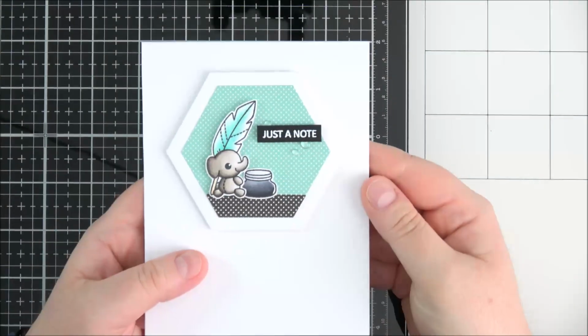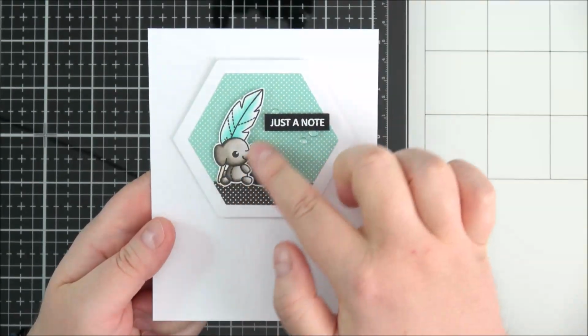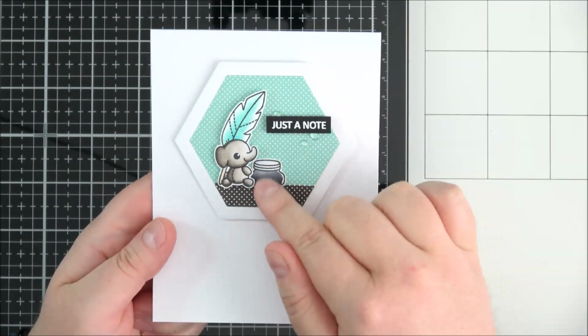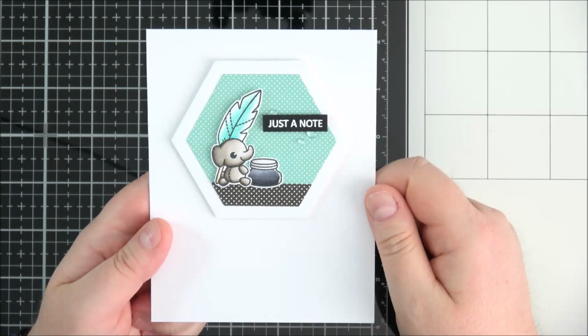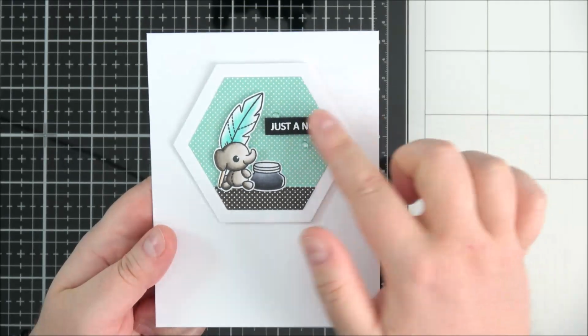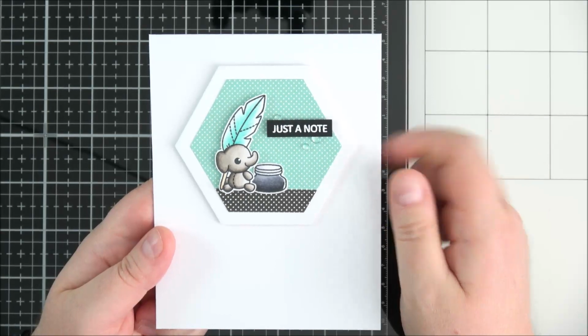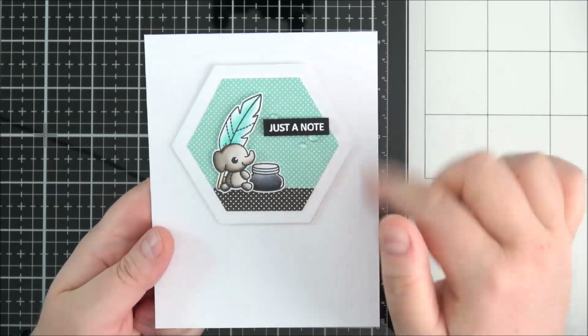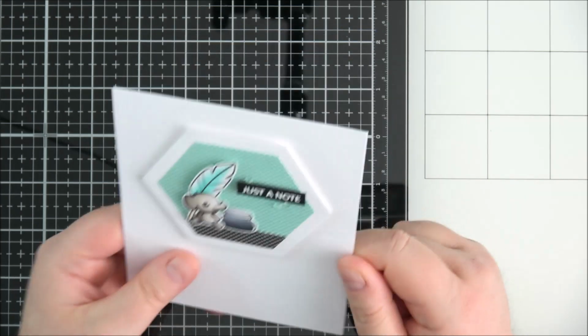And this is the card that I made using that set. Kept it very simple. I just fell in love with this little elephant with the quill there, and then stamped out the ink pot. So he's got some ink to write with for his quill there, and then just did some pattern paper in the background. And then the sentiment there is from the Tiny Type set. Just added in a few raindrops and like a hexagon. I thought it'd be quite cute as a design element there.